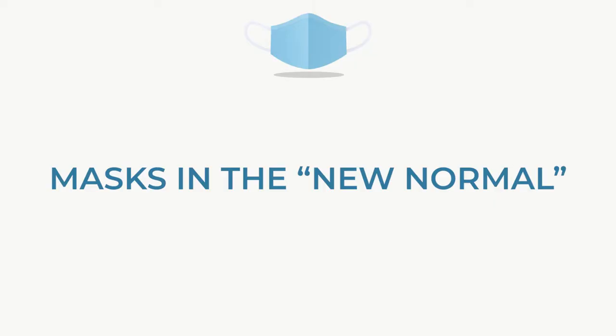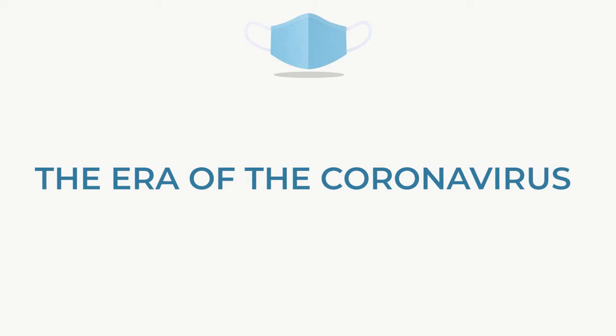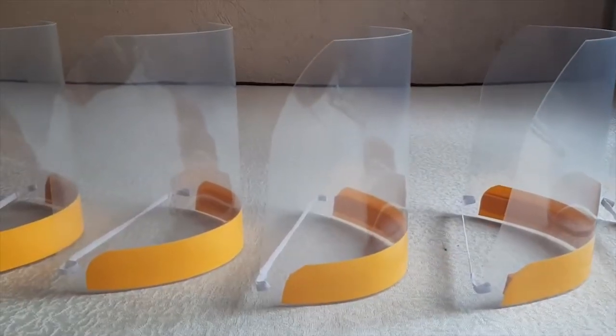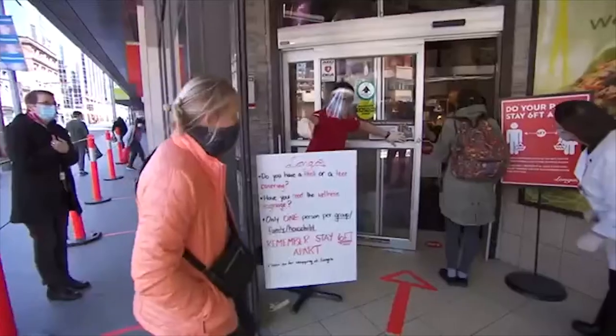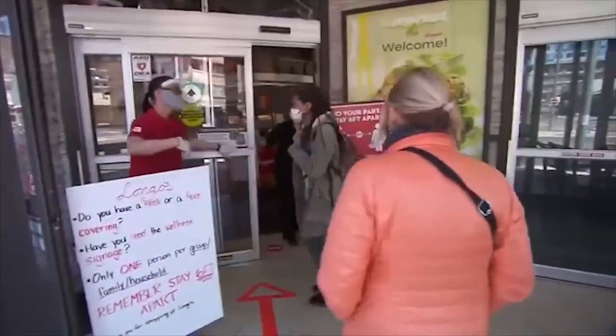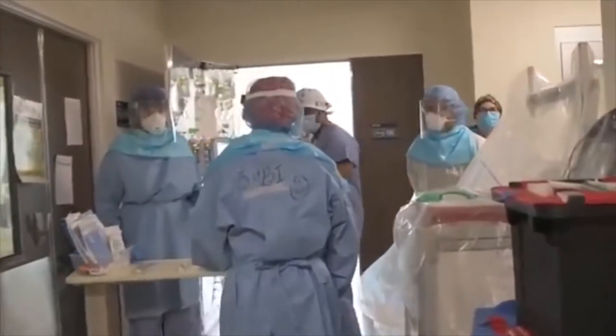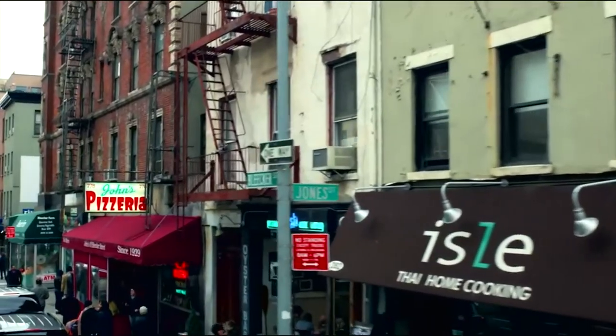Masks in the new normal, the era of the coronavirus. Masks and various facial protection elements, such as screens or visors, are now part of our lives, converted into a protection mechanism against the spread of COVID-19, used both by health professionals and staff of establishments, hotels, and shops, as well as the population on a daily basis.